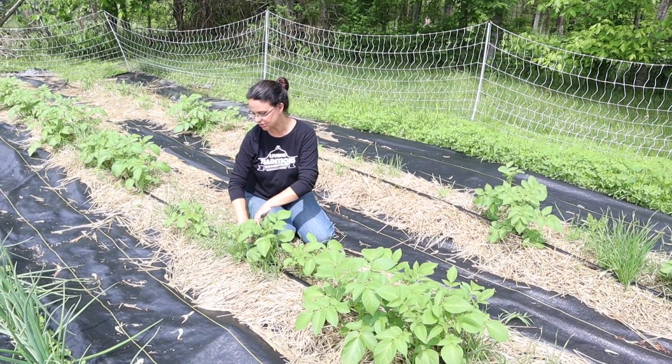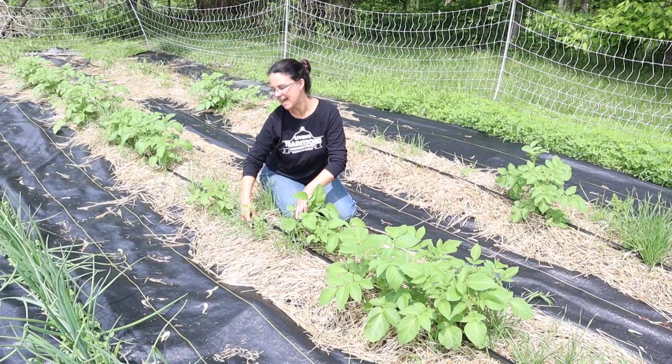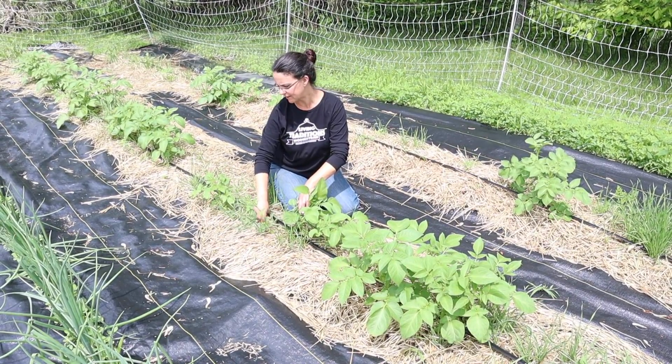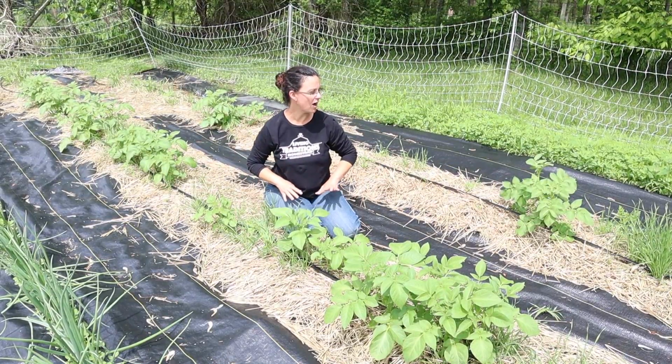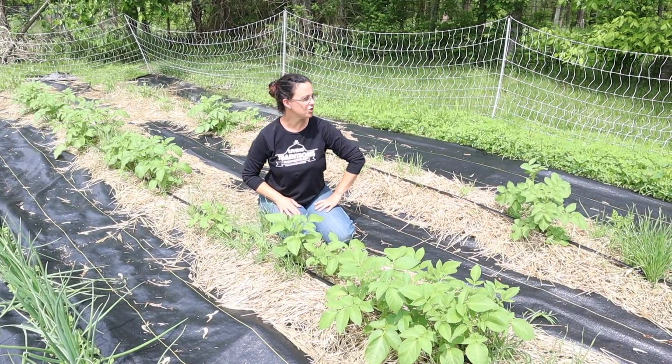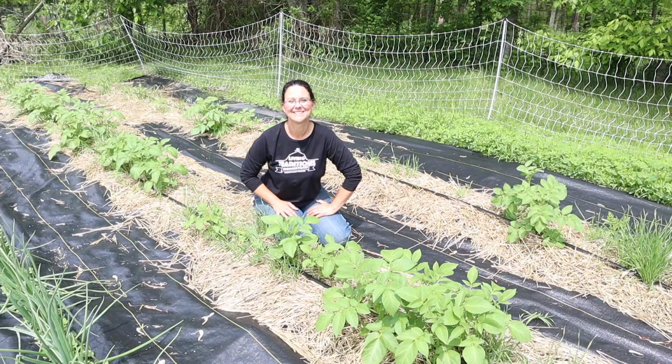You can see that some of the straw had seeds in it and it sprouted. Some of this we'll have to pick, but others we can just smother with more straw. And these will be in good shape once we get to that point.